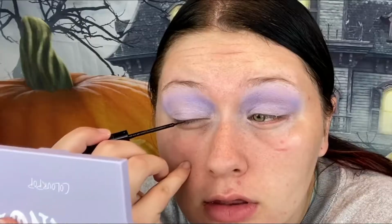So now I'm going to do her eyeliner. She has kind of like the fox eye type liner where it comes in and then comes all the way out. So I'm going to try and recreate that the best that I can with my NYX liquid liner. This is my favorite liner. I've talked about it before. And it's so smooth, and the brush is the perfect width.